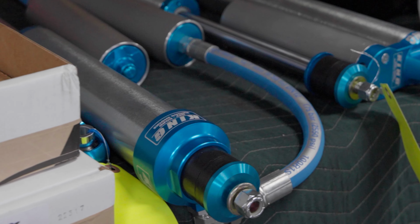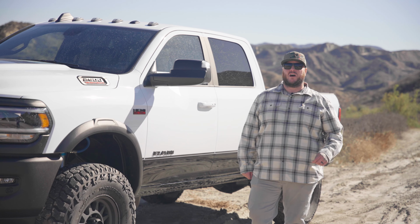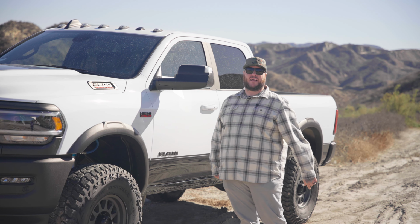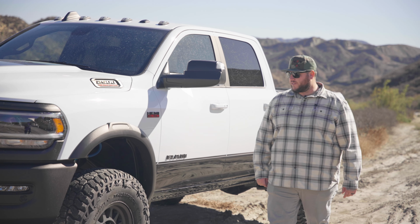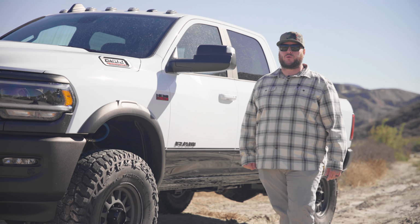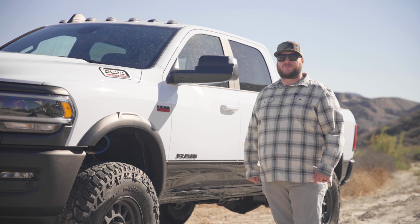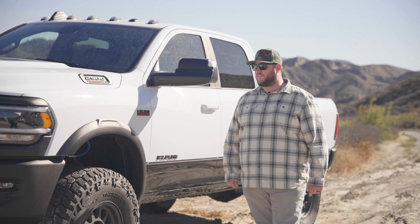It features front and rear King 2.5-inch shocks, front and rear coil springs, track bar, and we optioned it with the high and low mount stabilizers. In the wheel and tire department, we went with the Mickey Thompson Baja Boss 37x12.50R17, and we wrapped that around a new Method Race Wheels Trail Series 17-inch wheel.